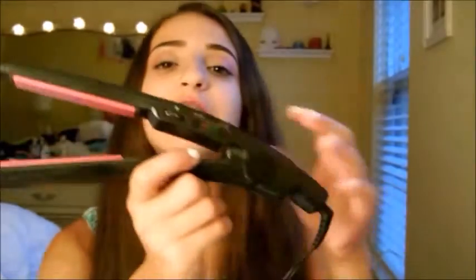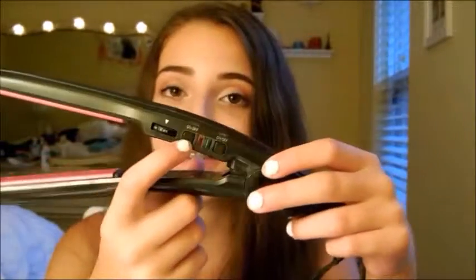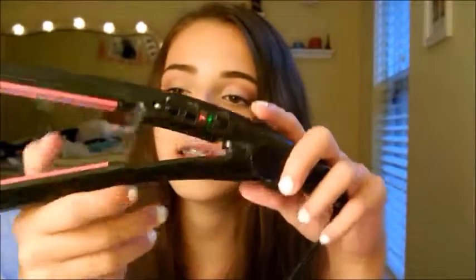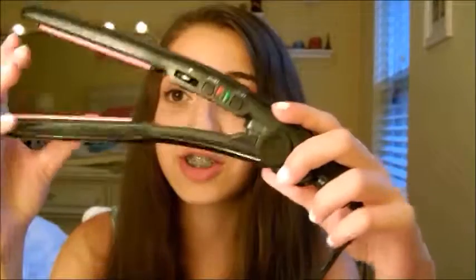And since I have thick hair, I put it onto the turbo setting because I find that it heats up faster, which it's already hot. Don't touch it like I just did though, because you might burn yourself. I find it gets hotter faster, and as well as that, it gets even more hotter. So it's pretty much heated.